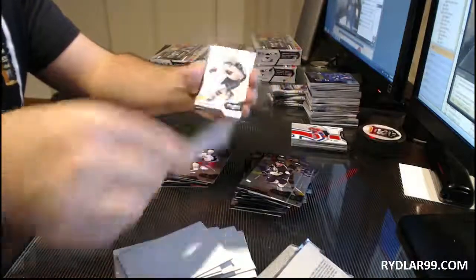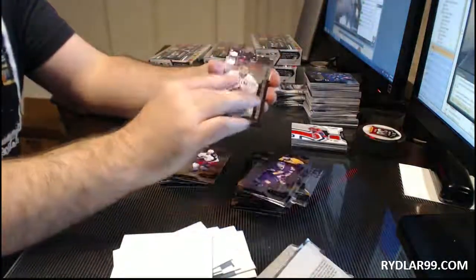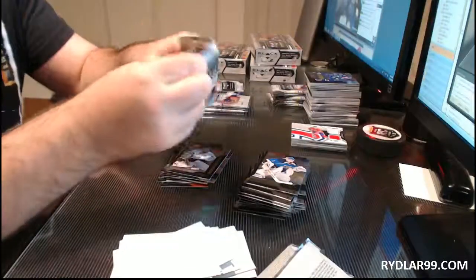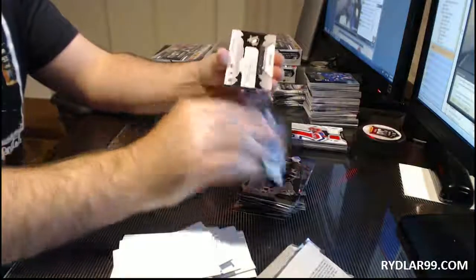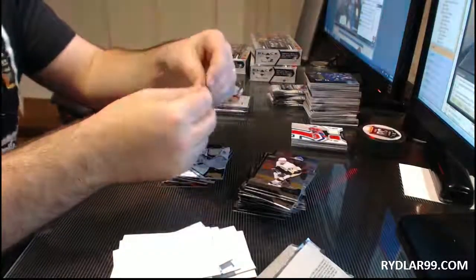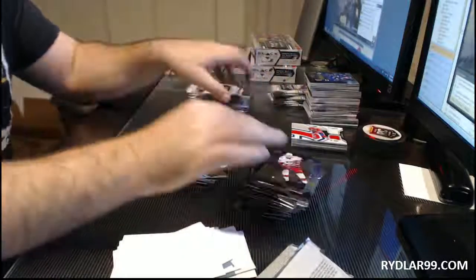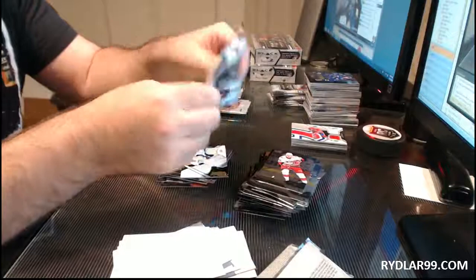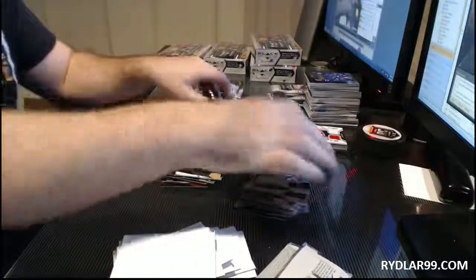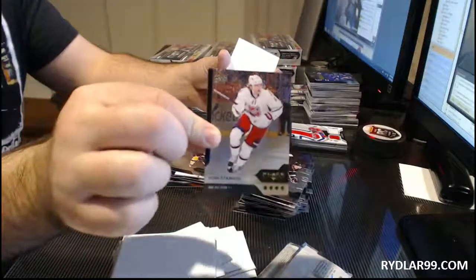Columbus, Gabrick, double. Triple for Dallas, Campbell. We've had three quads already, right, in this one? Marc-Andre Fleury, double diamond jerseys for the Pens. Double diamond for the Bruins, Brad Marchand. No problem. Quad Stamkos. Lightning.